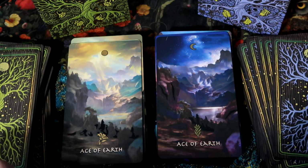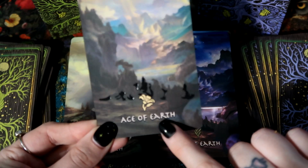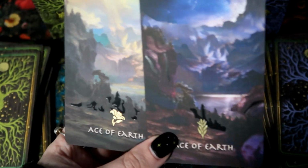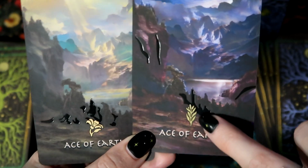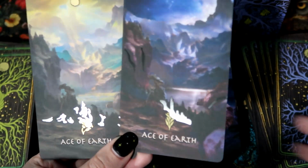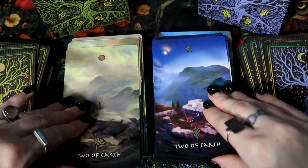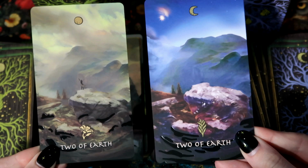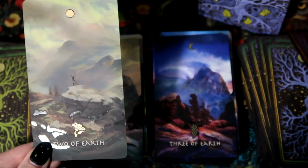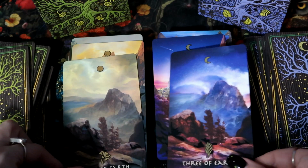So then we're on to the Earth. So the Earth is represented by the orchid symbol here. And then in the night deck, the Earth is Sage. I love Sage. So again, it's good if you connect with herbs. So that's what we have on these ones. We have the Two of Earth. Ooh, little person. So the Earth is meant to have a more cozy vibe.